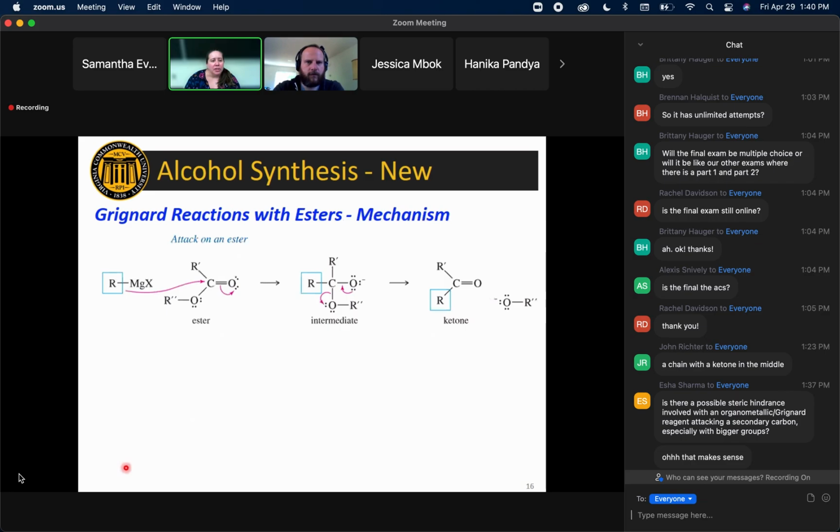In an ester, you just have a slightly different leaving group. But a Grignard nucleophilically attacks at the carbon of a carbonyl. You form this tetrahedral intermediate. And then because OR minus is a good leaving group, this oxygen lone pair can reform your carbonyl, kick out your OR minus with those two electrons, and form a ketone where one of these carbon-carbon bonds came from our original ester. The other carbon-carbon bond came from our Grignard.